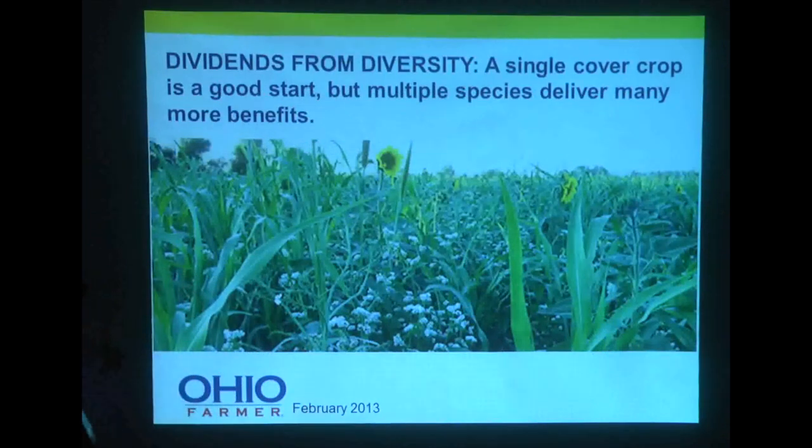Look at that Ohio Farmer Journal, they covered one of our research and it shows a single cover crop is a good start. But if you have multiple species, it will give you more and more benefits. So look at that. In this one, we have sunflower, we have Sudan sorghum grass, and we have oilseed radish. We have sun hemp, different types of plants in this mix.